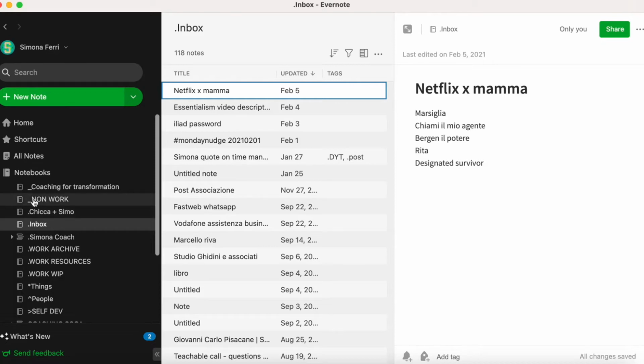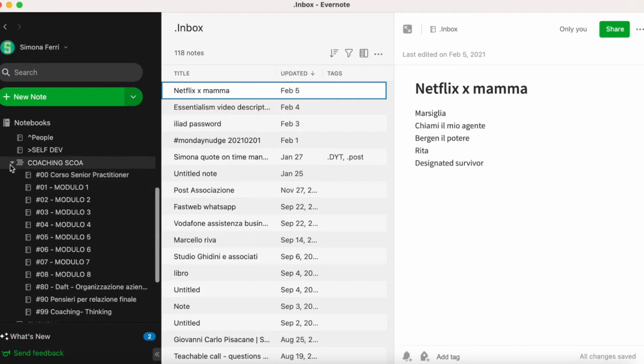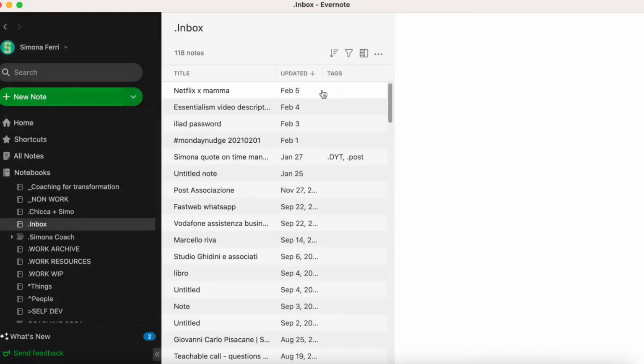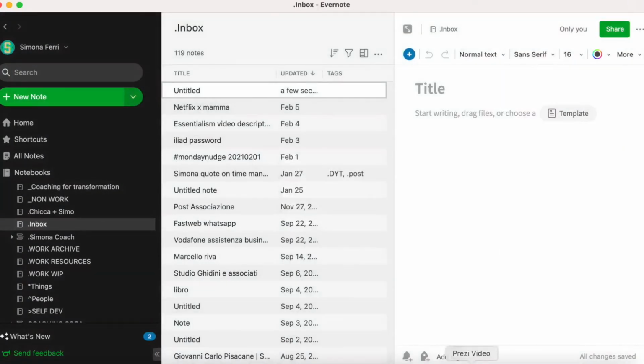So I have three main notebooks that I use: non-work, work archives, work resources. The rest is, for example, this coaching for transformation. This is the shared folder, and then there are notebooks, but they function like folders, so I tend to call them folders. And then you can stack a series of notebooks into one thing that is called a stack. You create a note, and then you decide what you want to do with it. Usually it stays in the inbox or in whatever notebook you're in, but you can move it, and then you can just add the tags.